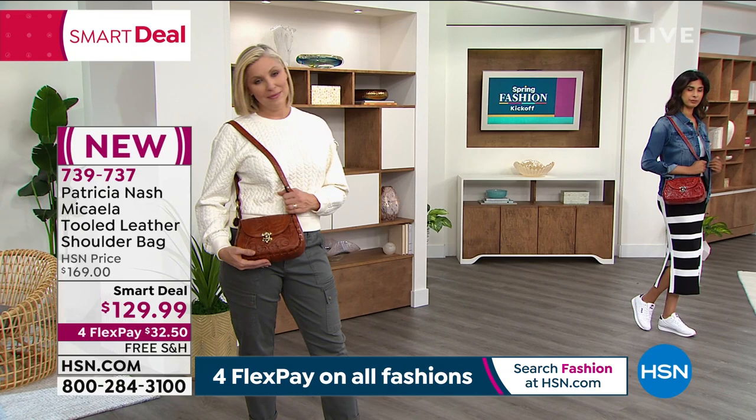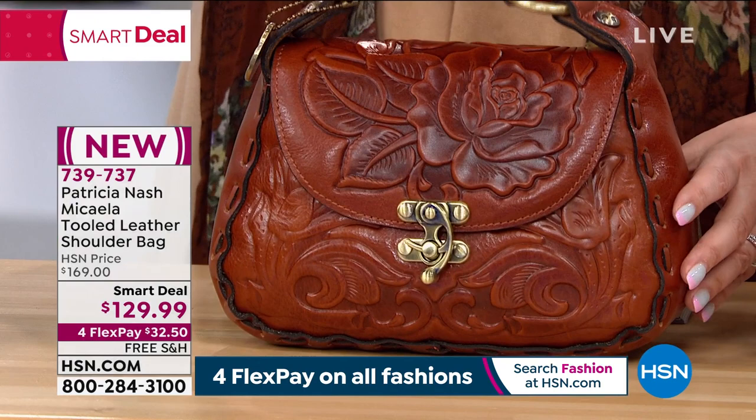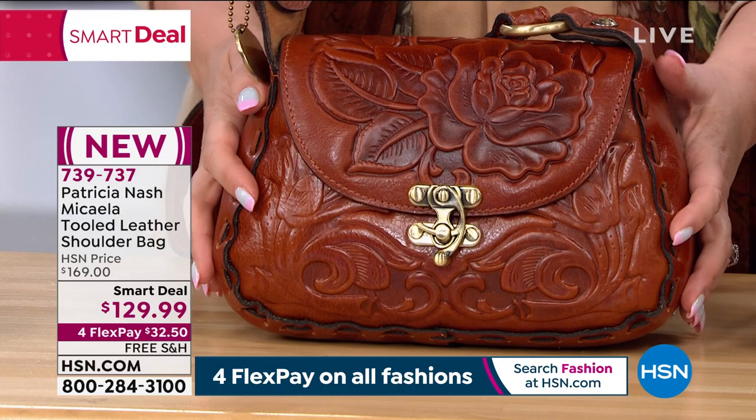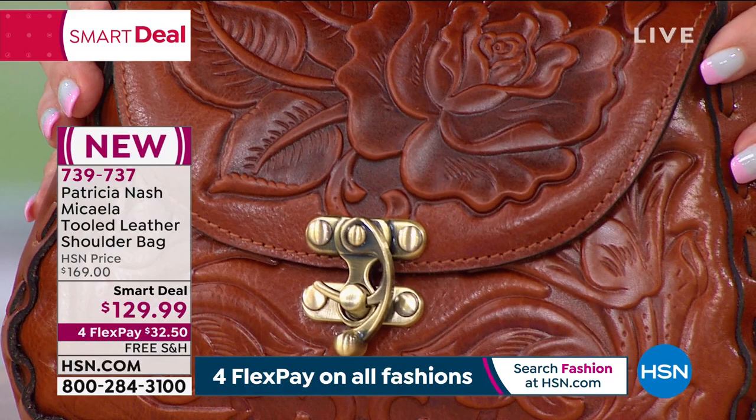Yeah, and the dimensions are 9.5 inches in the length, 4 1/4 in the width, 9 inches in the height, and a 17-inch strap drop. So this is the one that's the most popular. I also have the least amount. Rocky, how many do I have left in the vintage tan? Because I have under 100 bags. At $129.99, you will not see that price in a department store.